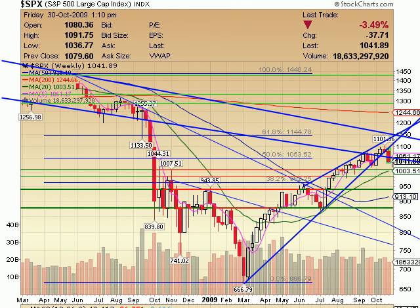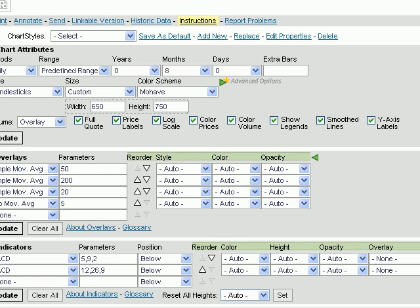SPX on a weekly broke this rising wedge down, back below this previous resistance here, and we'll see where we close for the day. I really think the bears are going to want to try to keep this somewhere below the 1053-ish area, and they've certainly got a good start on that right now, but there are a few hours left of trading.